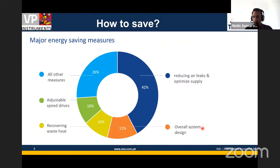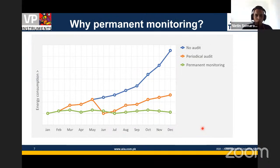And you can do this with permanent monitoring, because if you look at this graph, you can see the energy consumption is plotted over time. So let's say, for example, we implement a compressed air system in January. You will see that over time the cost will increase. If you do no audit, the cost will keep increasing. If you do a periodical audit, the cost will decrease after the audit, of course, because you take corrective measures. But after a while, the cost will go up again. And then you need to do another audit, and it will increase again.